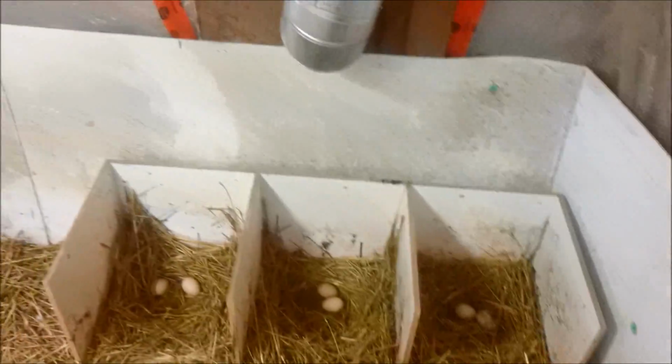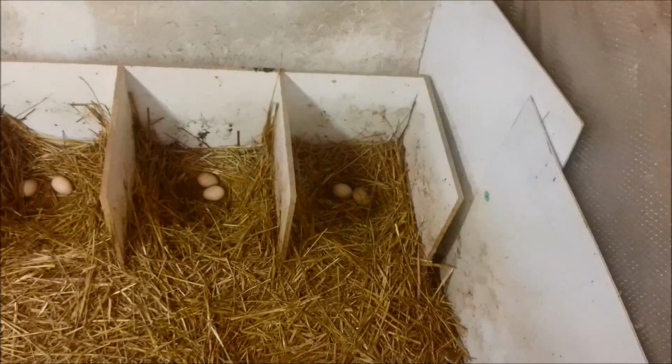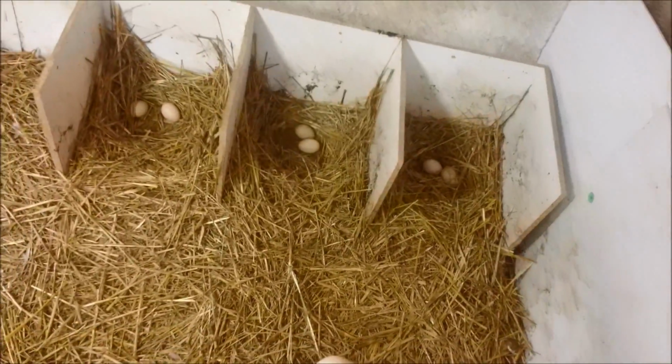All right, so we have 9 female Muscovies, and they've given us today 1 egg, and 6, 7. So 7 eggs out of 9 females, so that's pretty good. And there's a slight tinge of beige to these ones.